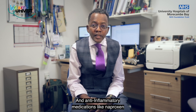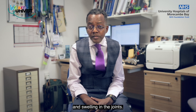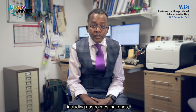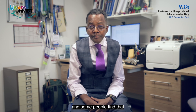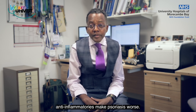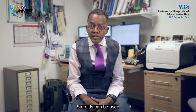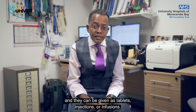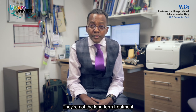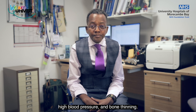Anti-inflammatory medications like naproxen and ibuprofen help to reduce the pain and swelling in the joints. They must always be taken with food to reduce the risk of side effects, including gastrointestinal ones. Some people find that anti-inflammatories make psoriasis worse. If this happens to you, please tell your doctor. Steroids can be used, and they can be given as tablets, injections or infusions. They're not a long-term treatment, as they can cause complications like weight gain, high blood pressure and bone thinning.